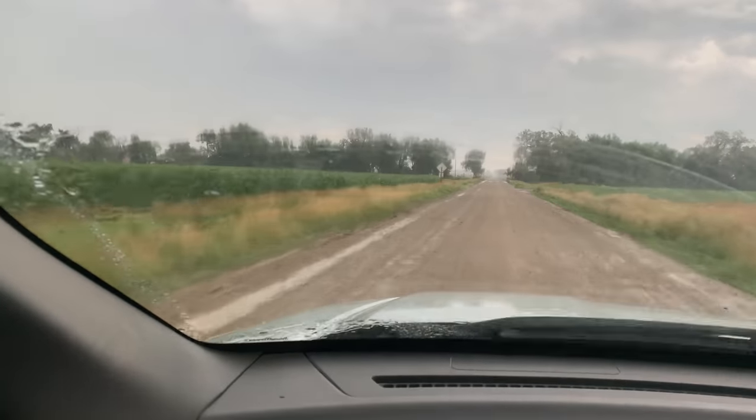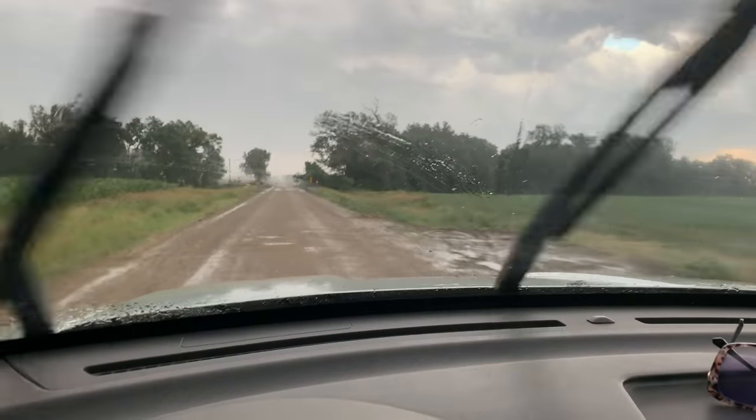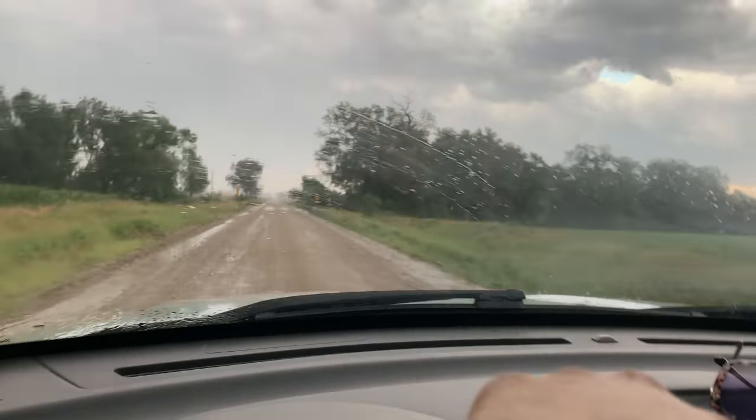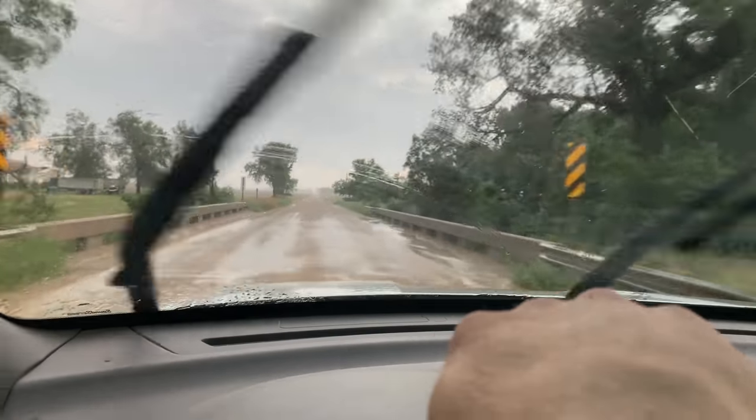Okay, so I brought my mom's vehicle back home. The corn is sure happy with the rain. I'm soaked. I'm sure Greg and Dad are soaked, and anyone else who tried to walk from vehicle to vehicle. That was quite the adrenaline rush.